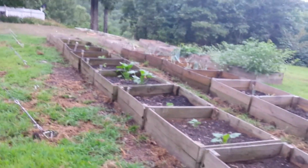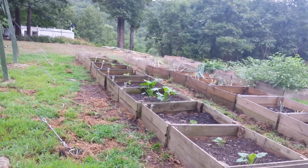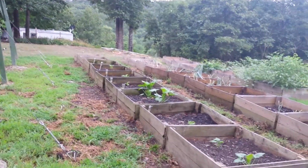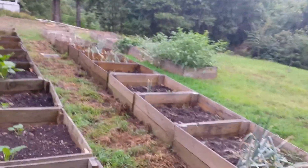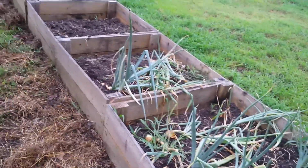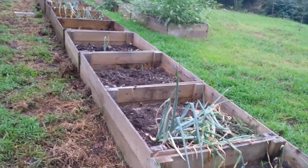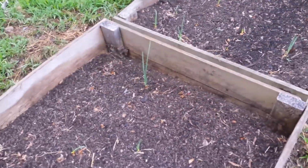Squash bugs got my squash on this side, but I replanted, I mean, I reseeded and planted again. See if that does anything. My onions didn't do too good this year. I want to replant them, I think. I replanted some more right here.